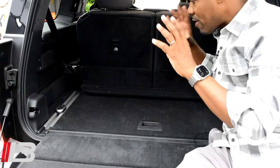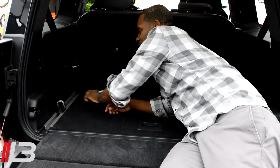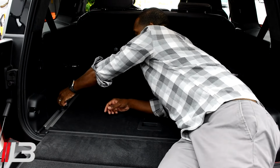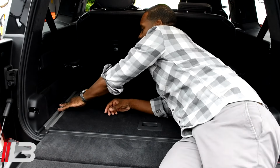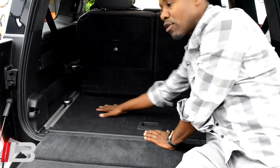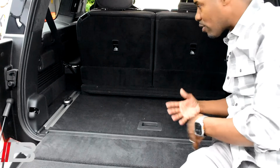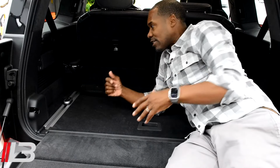Just a massive, massive amount of space. Now, something that I like here too is these utility hooks that they have here. Now, they're totally adjustable. You can move them forward, back, have them up, have them down, slide them around, and tie down whatever you like. There are some on both sides. You could even buy more if you need more, but the fact that there are 2 already in here off the bat, that's actually pretty cool.